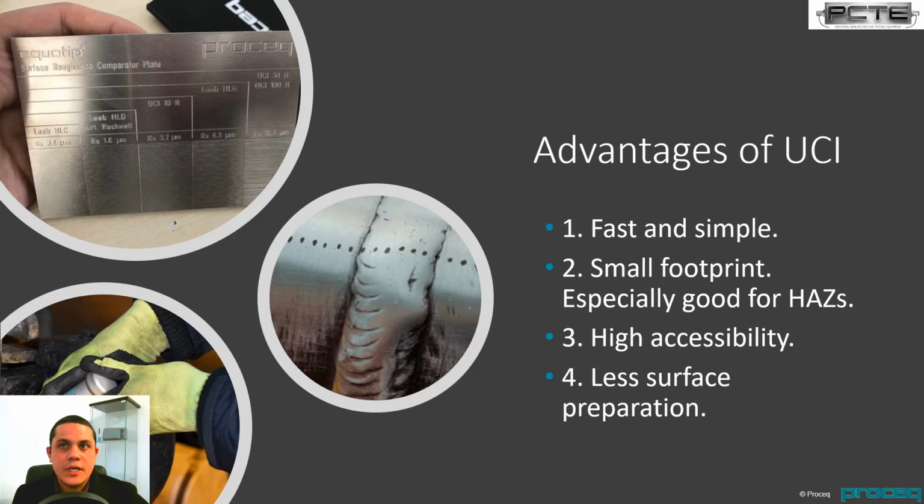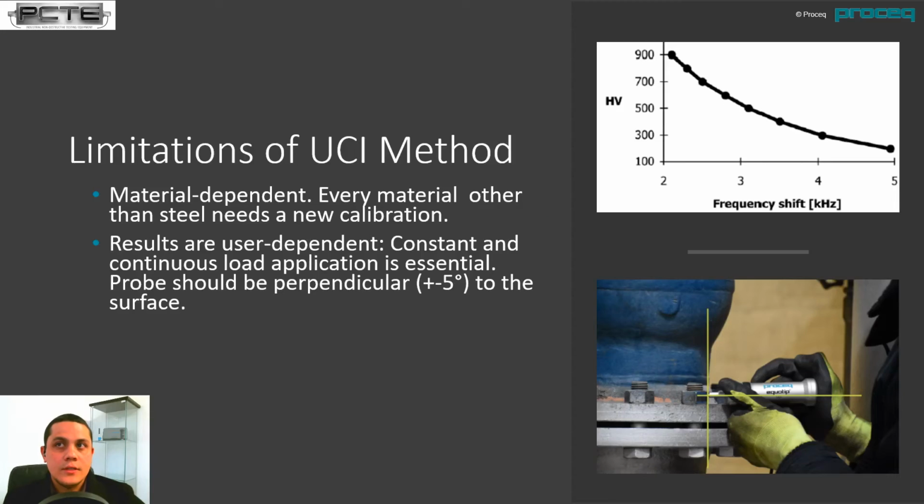So the advantages of UCI, it's a very fast and simple method. It's got a small footprint and is especially good for heat affected zones, as I mentioned. So if you needed to do hardness testing, let's say you had something like a macro and you wanted to do some hardness testing, probably not anything official, but if you wanted to do some hardness testing in the various heat affected zones, various sections of the heat affected zone, you could do that with something like a UCI because of the small indentation. You could get it close enough. So I believe it's 3 per section. And also there's less surface preparation involved.